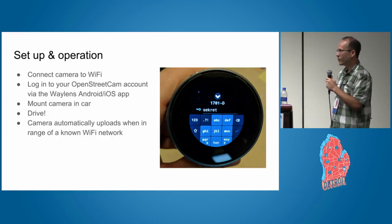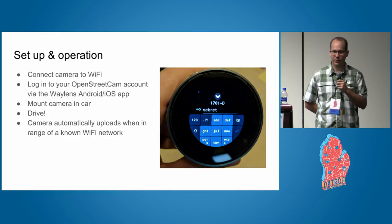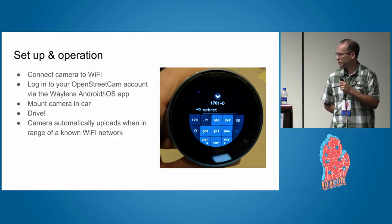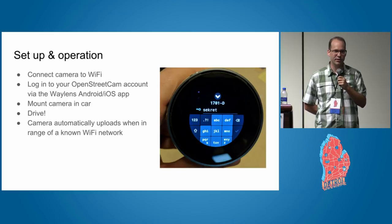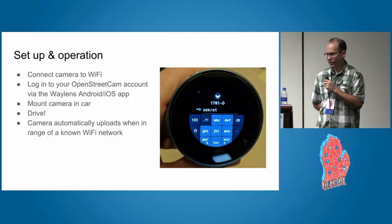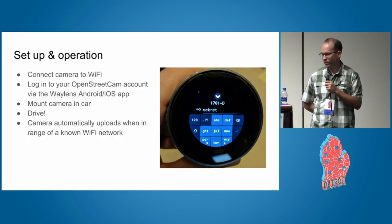so once you connect the camera to the Wi-Fi, the Waylens app will let you log into your OpenStreetCam account, which you can use your OSM credentials for as well. And then once it's set up, you just stick it in the car and basically forget about it. If your garage has Wi-Fi coverage, you can pretty much just leave it in the car. When you get back, it'll start uploading as soon as it gets back in range of the Wi-Fi network. Otherwise, you can take it out of the car and it has a charging mount. You can let it upload in your house.